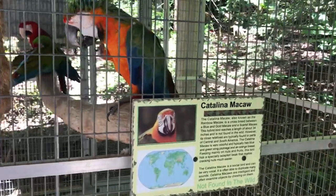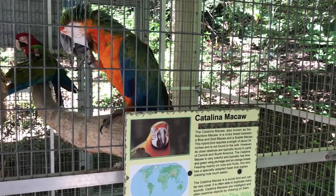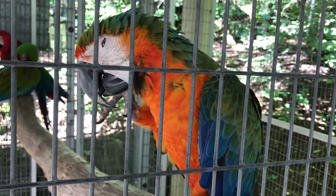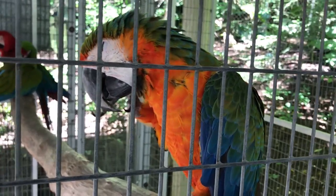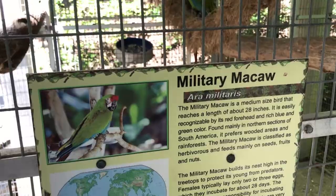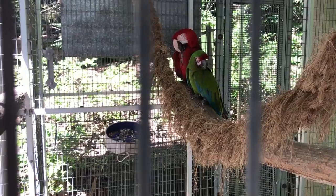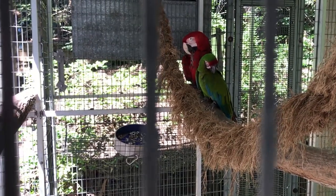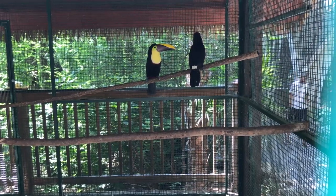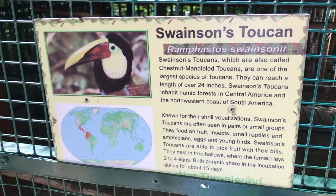This one's a Catalina macaw. This hybrid bird reaches a length of about 34 inches and is not found in the wild. Looks like he's dozing off just a little bit there. And back over there in the back is the military macaw. He's all green. And these are the Swainson's toucans.